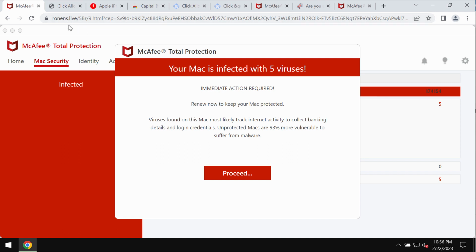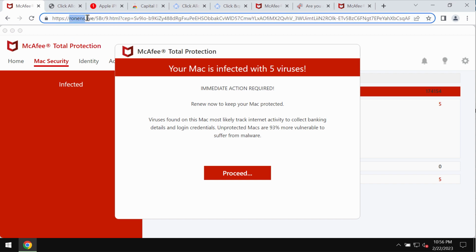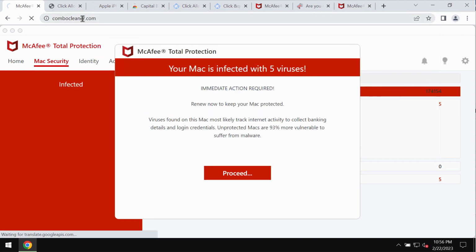They actually try to make you scared regarding the condition of your computer in order to force you into downloading and installing some potentially unwanted applications. If you see these pop-ups by Ronens.live, do not trust them, do not interact with them. The only correct conclusion is to immediately leave this page.